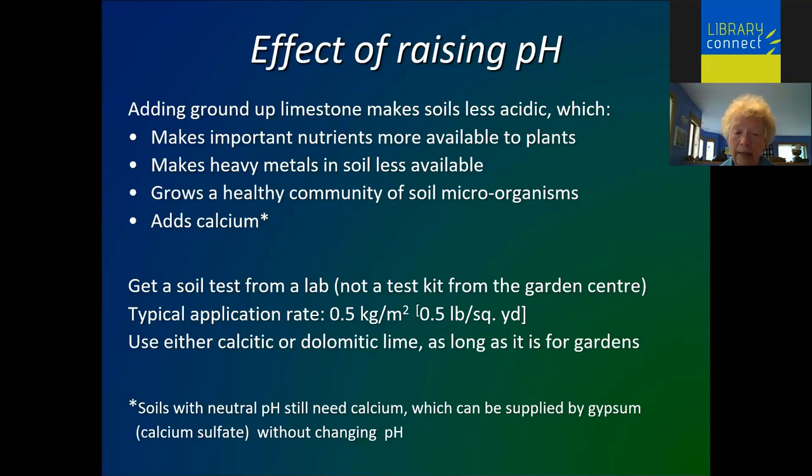And people will ask what kind of lime. Get what you can get. There is sometimes a shortage of one or the other. Calcitic lime comes from a kind of rock that just has calcium. Dolomitic lime, that kind of limestone, actually has calcium and magnesium.